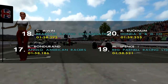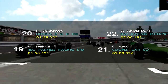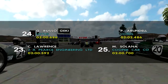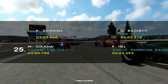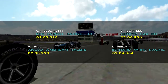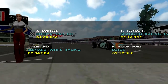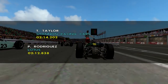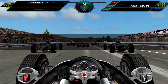18th Chris Irwin, 19th Mike Spence, 20th Ronnie Bucknam, 21st Chris Amon. Bob Anderson is 22nd, 23rd is Chris Lawrence. Geki Russo 24th, 25th Moises Solana, 26th Peter Arundel, 27th Phil Hill, 28th Giancarlo Baghetti, 29th Ennis Ireland, 30th John Surtees, 31st Pedro Rodriguez, and Trevor Taylor is 32nd. So that is the lineup for the Mexican Grand Prix, the final round of the 1966 season.